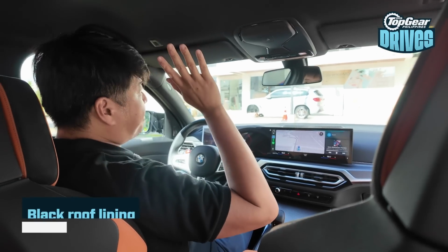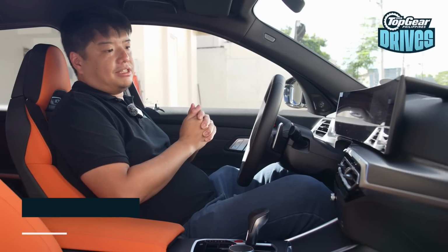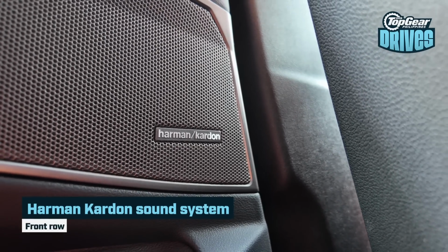The roof lining is black, which is nice. It makes it a nice compact feel. And the sound system is quite good. It's a Harman Kardon sound system, and one of the better sound systems we've had in a sports car, really.